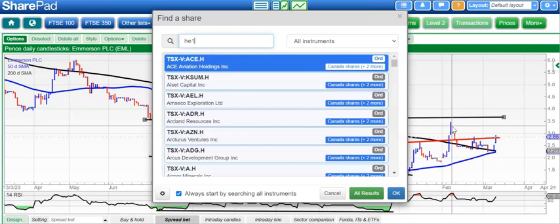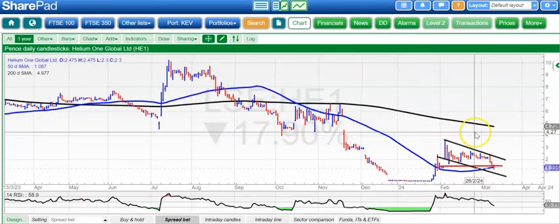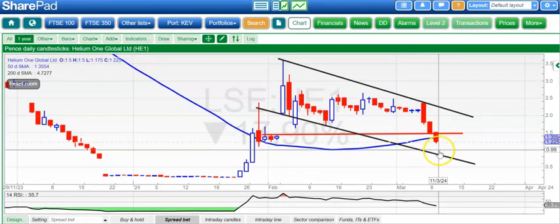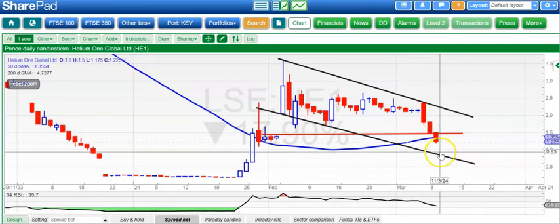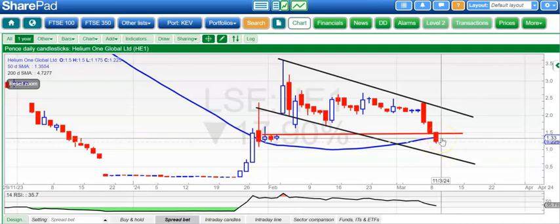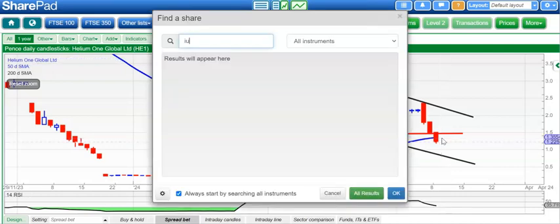On to Helium 1, where we were hoping that the shares would stay above the 50-day moving average and the floor of the gap there from February at 1.42 pence. They haven't done that so far, which means there's a risk of hitting the floor of that falling trend channel from the end of January at 0.87 at the moment, roughly. If we can, the best thing today would be if we can close back above that 50-day line around 1.36. Let's see if the bulls can step up to the plate there.